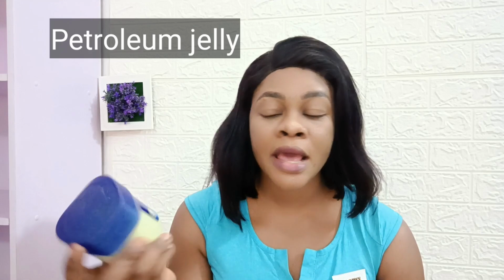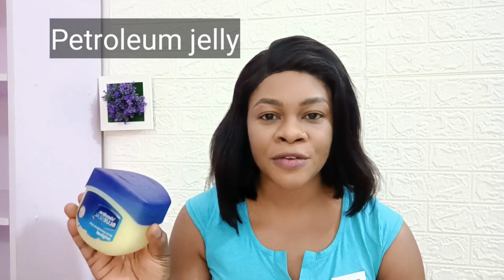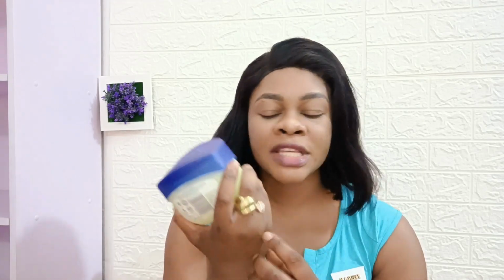So the next one you have to get is Vaseline. I love Vaseline so well because it helps greatly to retain moisture on your skin, preventing dryness. If you have dry, flaky skin, it gets rid of it. Wrinkles sometimes start giving you symptoms like dryness. Your skin will start squeezing and looking so dull. Vaseline will help greatly to prevent that, helping to make sure your skin is looking so supple when moisturized and looking younger.